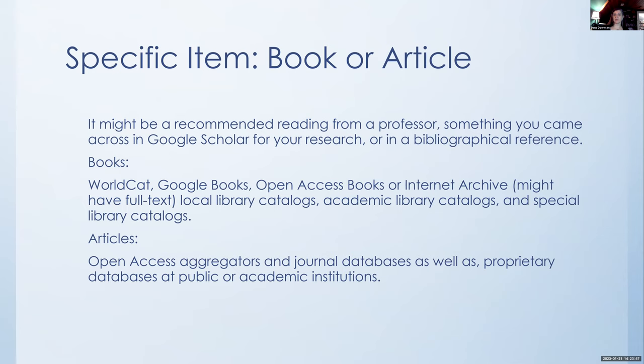We'll search for something in WorldCat. It will tell you which libraries have the book you want, so you can access it close by. It'll start with whatever's the closest library to you that you have access to. For articles, use some of those open access aggregators that I mentioned earlier, and the journal databases. And if you have access, I know I was talking to Angela earlier, she has access to proprietary databases through her college. So that's another way to find a specific article that you're looking for.